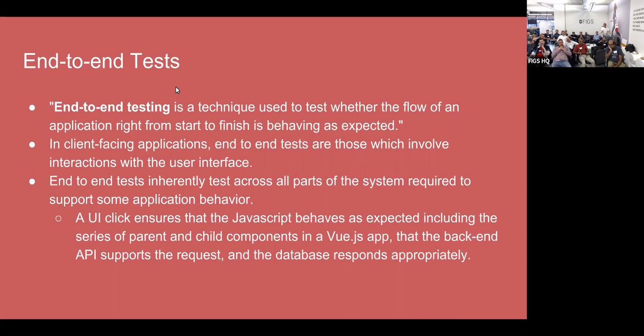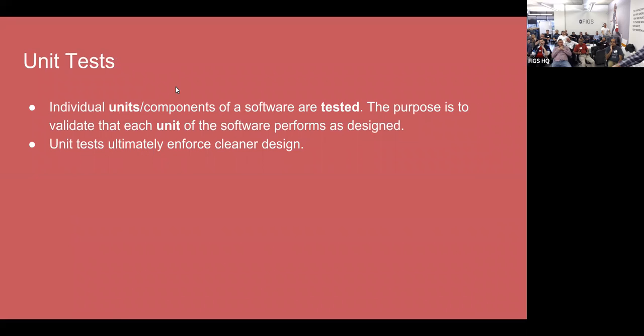Unit tests are, you might consider it the opposite in a way, where you're not testing an entire system. You're testing a single unit. So this might be like a simple function. The idea is to validate that all of these units of code that you're building up function as expected. And it's really unit tests that enforce what I mentioned earlier, that cleaner design.